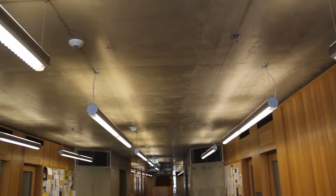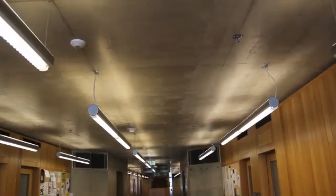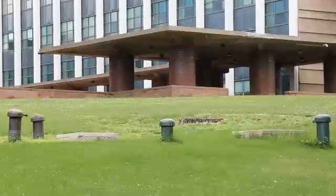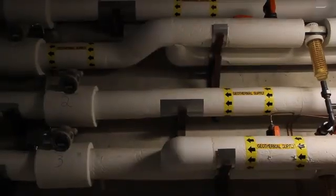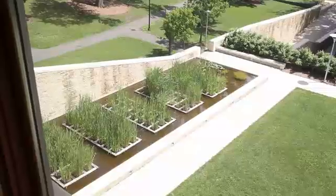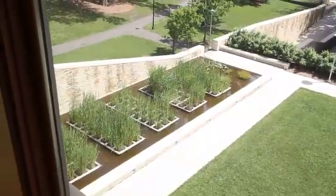There's a lot of poured concrete here, and what it does is it provides so much thermal mass that it keeps it pretty much at a 70-degree temperature all year round. And with the geothermal wells that we have out on the east side of the building, it allows us to stay cool, stay warm, and just stay at a very constant temperature all the time.